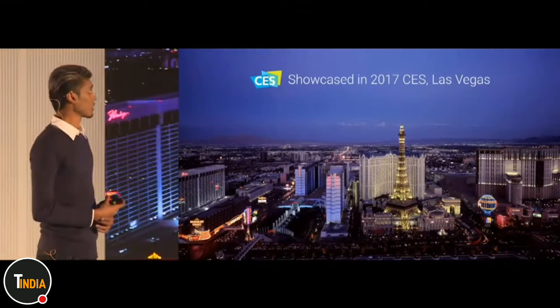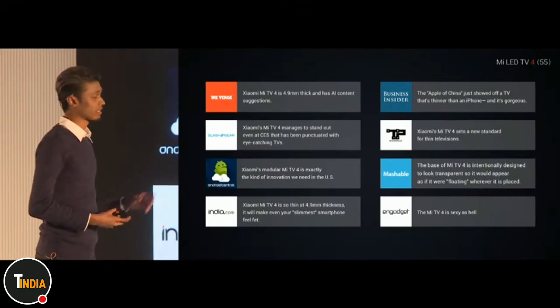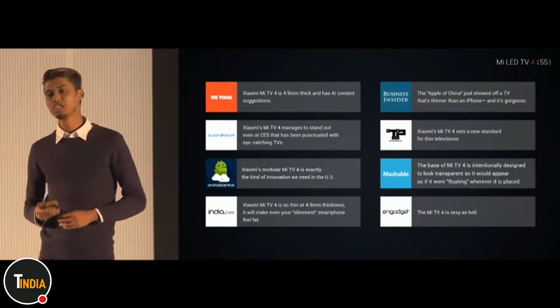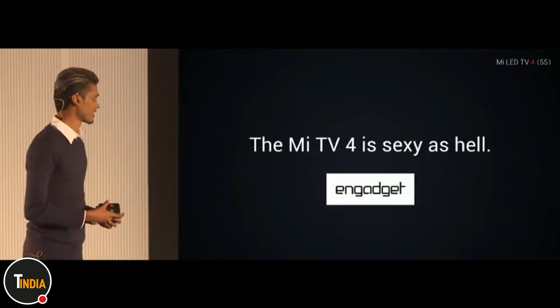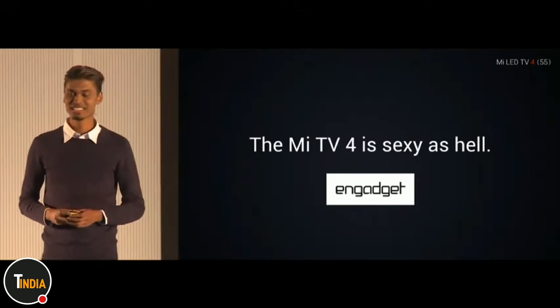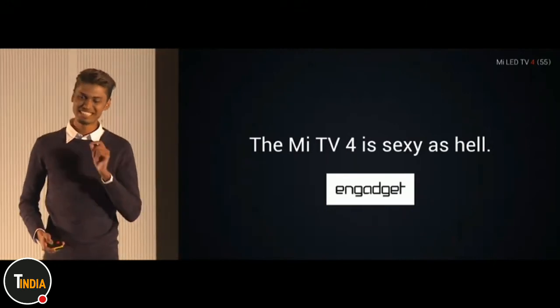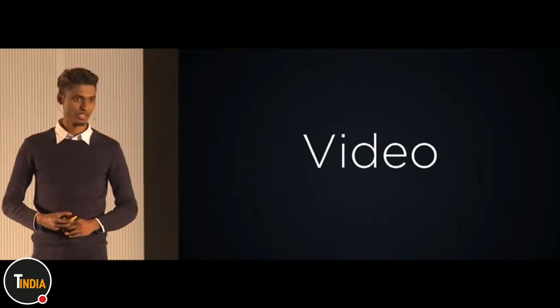Now, we showcased this product last year in CES Vegas, and we got great reviews from all our media colleagues. In fact, some of them said, this sets a new standard in film television. But my favorite quote is this one from Engadget. This TV, once you take a look, it's a head turner, and it's really, really, really sexy. Let's take a look at the product video which we have for you today.